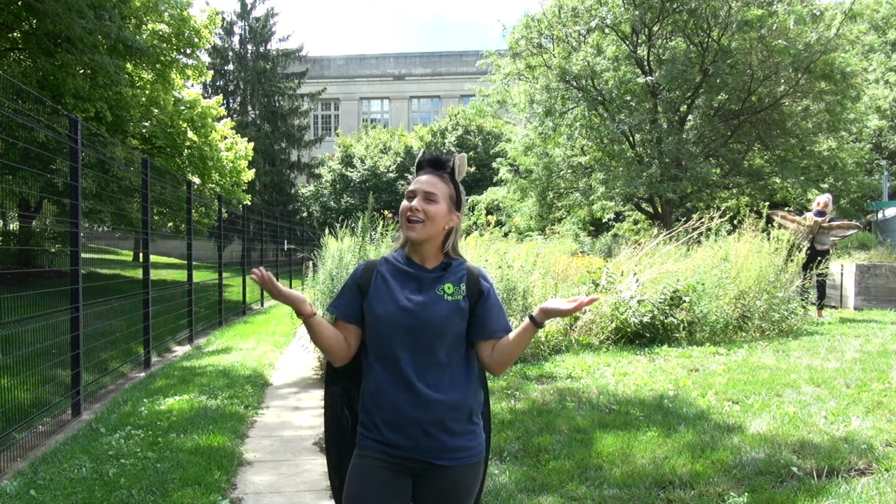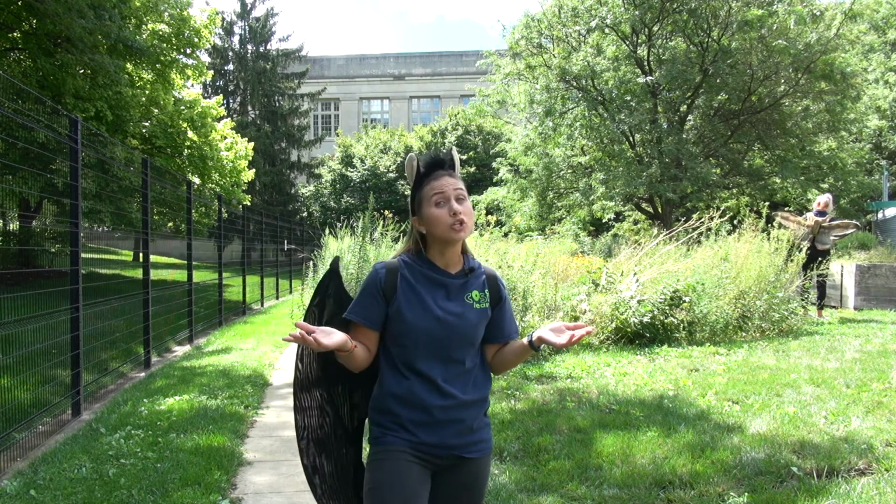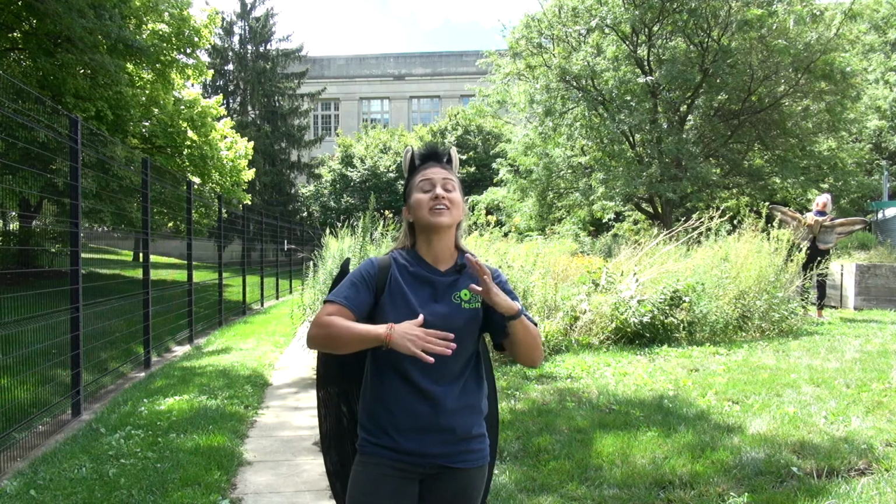Today, we're going to talk about bats and their adaptations. What is an adaptation? An adaptation is a way that an animal looks or behaves that allows them to survive in their environment. Now, do you know when bats are most active and when they go out hunting? That's right, at night. Bats are what we call nocturnal, and they are most active during the time when, as humans, we might be sleeping.